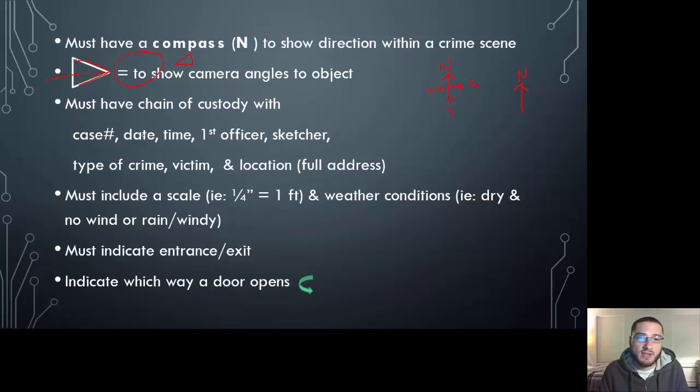So it's going to have the case number, date, time, first officer, any other officers after it, sketcher, type of crime, victim, location. All of these things are going to be on your smooth sketch.